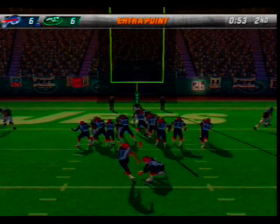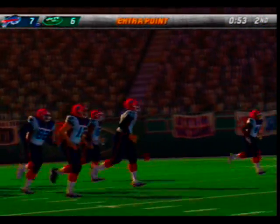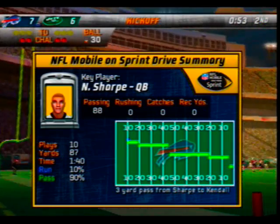Will put them up by one by converting here. The extra point attempt is good. Sharp completed pass after pass, accounting for all the yardage on that drive. Yeah, he and his receivers were on the same page, and that got him a score.